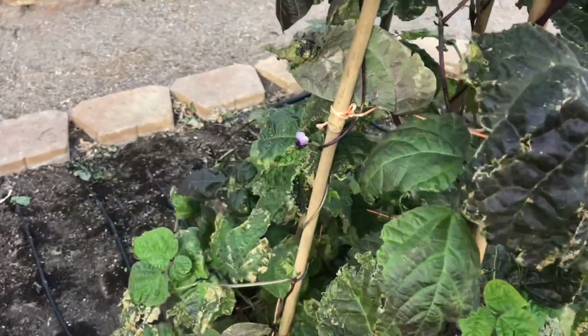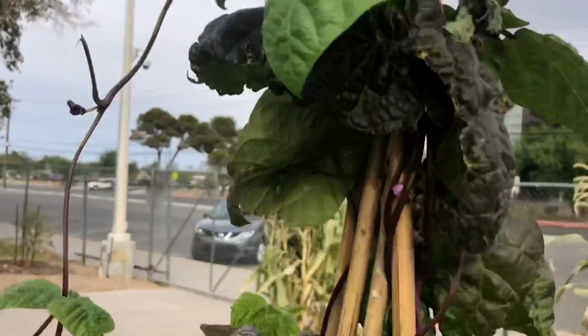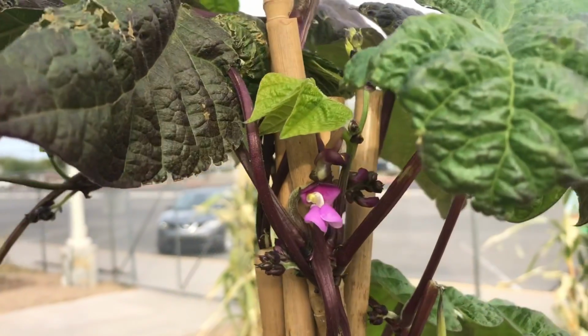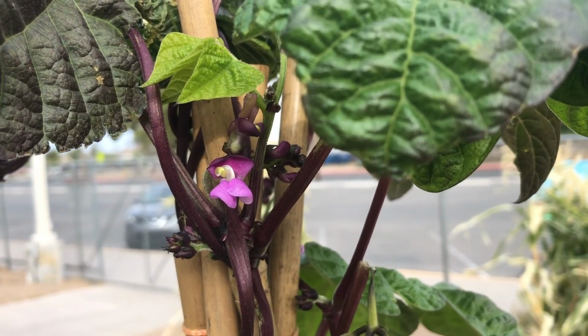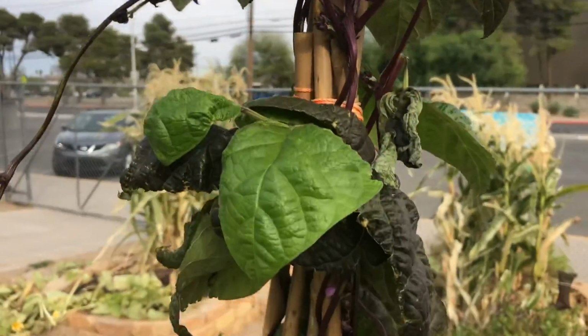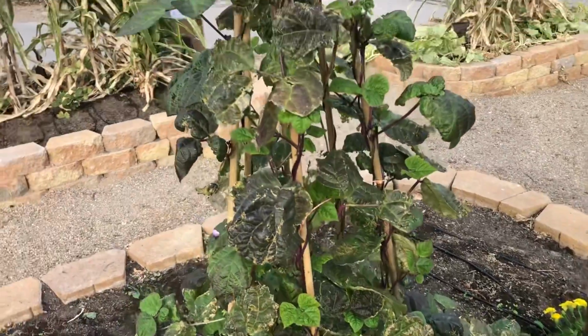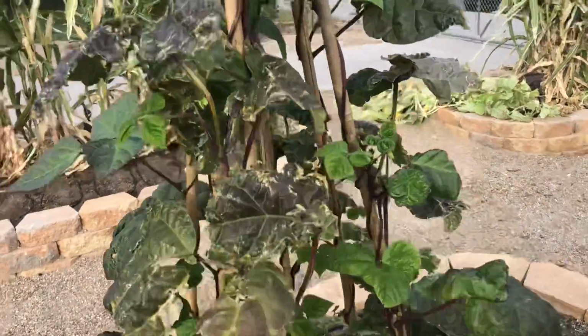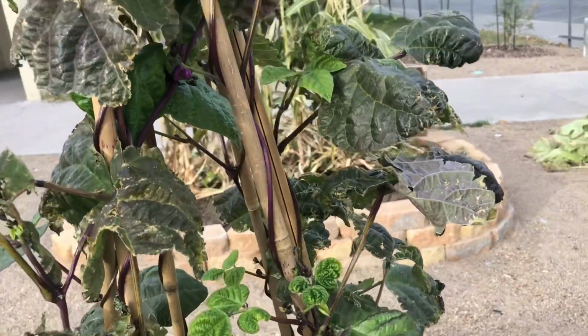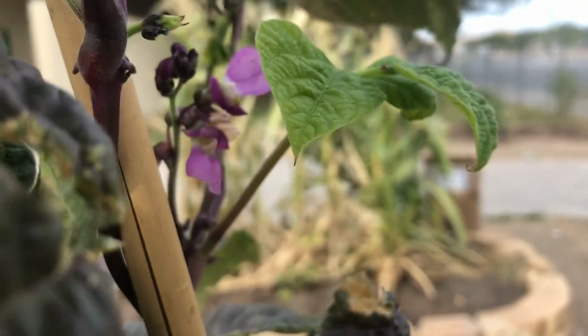One thing I'm really excited about with our pole beans is they are starting to flower. And once we have flowers, it's not much longer until we start to have beans. So our pole beans are coming along. We'll probably have plenty in time for Christmas, for winter break, for Hanukkah or Kwanzaa or whatever you celebrate. So fun stuff going on here with our pole beans. Lots of flowers, very pretty purple flowers on our pole beans.